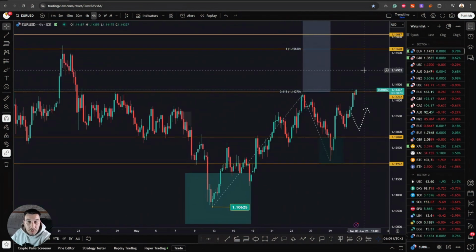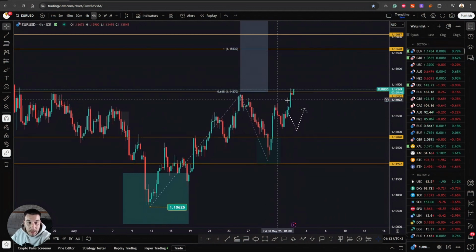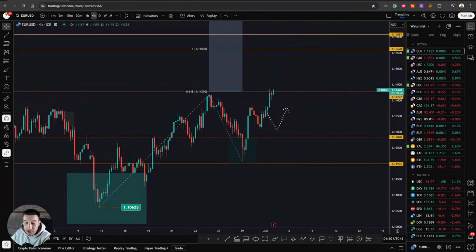Here is the daily time frame, and if we drop down to the 4-hour chart, you can see the shorter term targets that we have here on euro dollar. So again, 1.14 today, price reached that target, and I am expecting that we may see some sort of pullback right here, but then eventually price continuing higher. The next target in this case would be 1.1550, 1.1560 to be more specific, and this is what I'm going to be looking for as our next target.